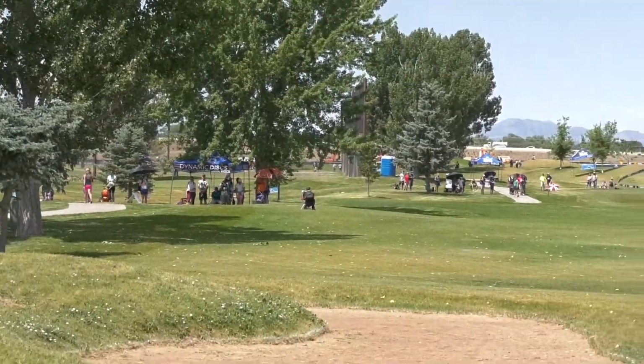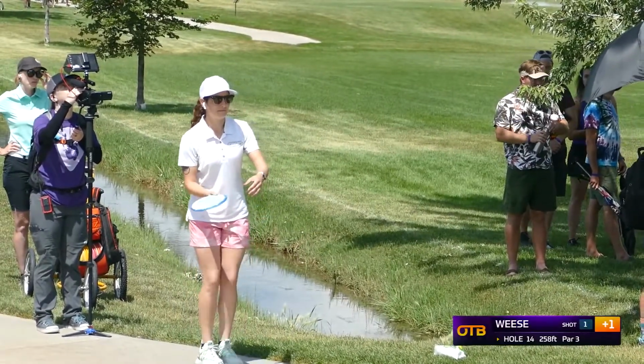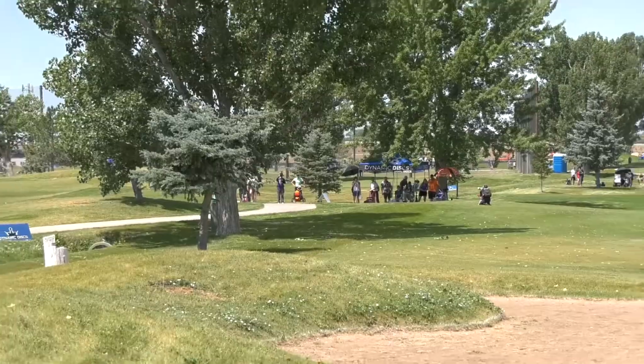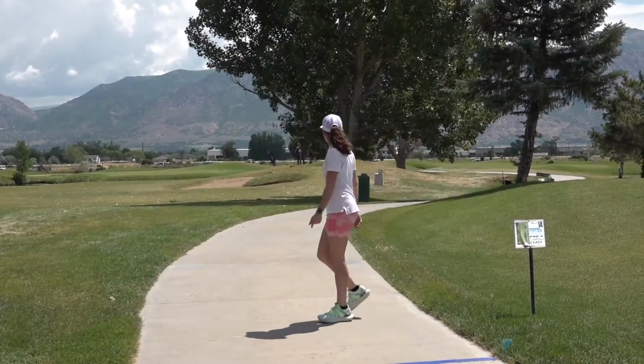Oop, that might not be exactly how she drew that one up. A little bit of a misfire. That is a common play, though. If you don't want to challenge those bunkers, just keep it out to the left. That's not what Jess is doing. She's trying to throw this thing in. Yeah, definitely attacking the pin there.